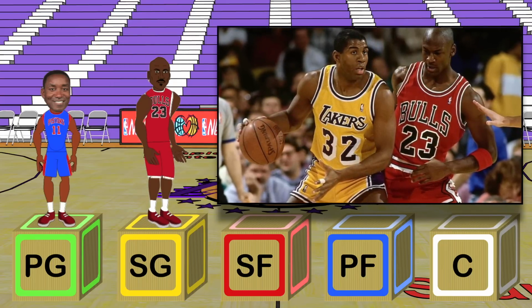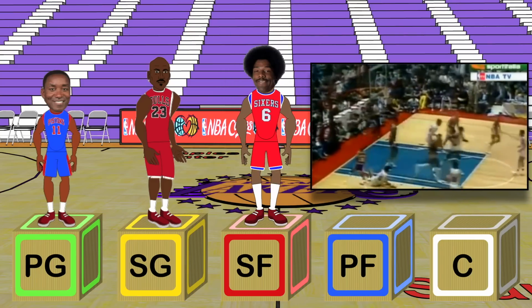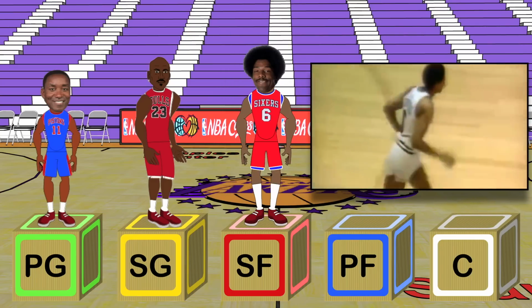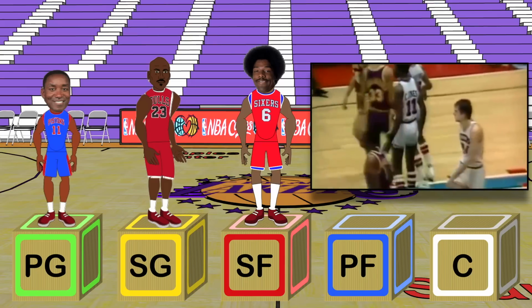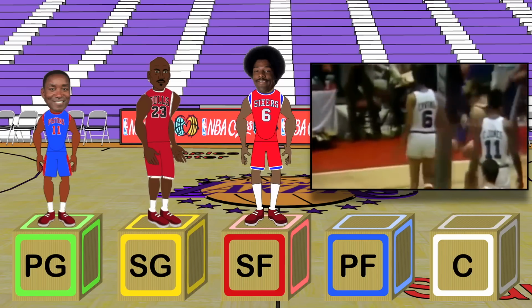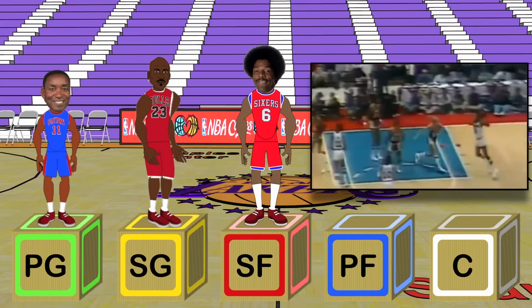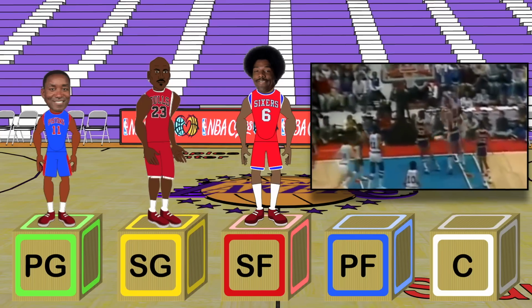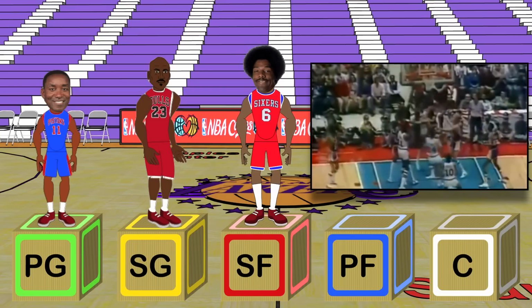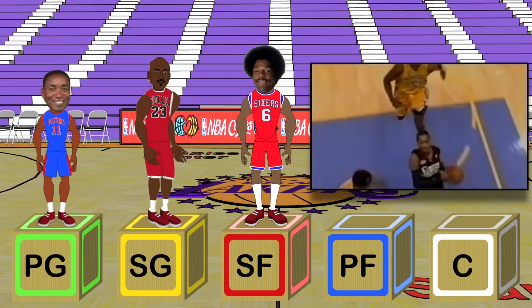How can you not pick him for this spot? Small forward, I could go with Scottie Pippen here, but this easily goes to Dr. J, Julius Erving. The Doctor faced the Lakers 3 times in the finals and beat them in 1983. Everyone talks about the Lakers versus Celtics rivalry, but one of the most underrated rivalries in sports history is the Lakers versus 76ers rivalry, which not only includes those 80s battles, but that 2001 Lakers versus Allen Iverson's 76ers.